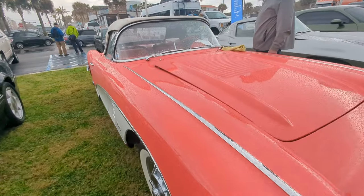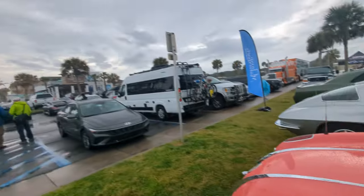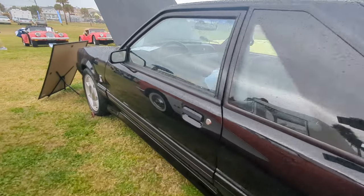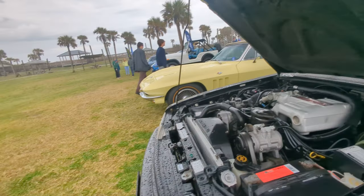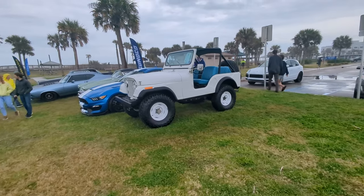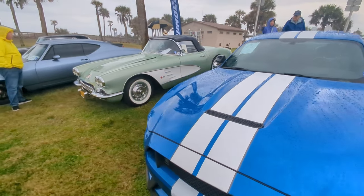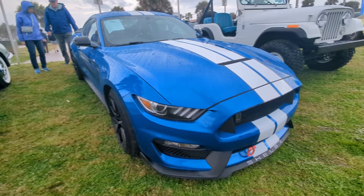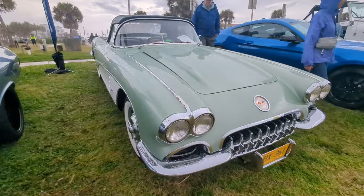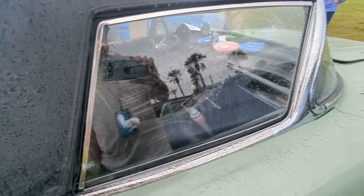Let's see what we're looking at here. There you go, 1958. They also had one of these at the auction, I believe. This one, Ford Mustang, Fox Body, Cobra. See right here. So, here you go. Very cool, another Jeep. That's a nice looking Jeep. Really cool. Shelby Mustang. Really cool. 1968. Rare color probably for a Corvette. That's a very cool color. Love it. Look at that.